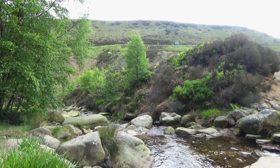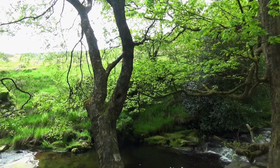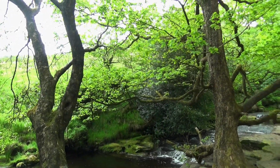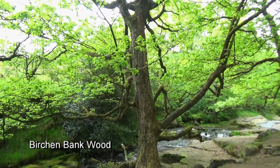In about 1/3 of a mile, I found my path off to the right, as it ran beside a stream through birch and bank wood. I would now be sticking with this path for the next 3 miles.